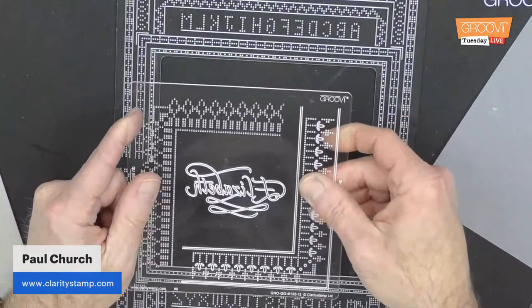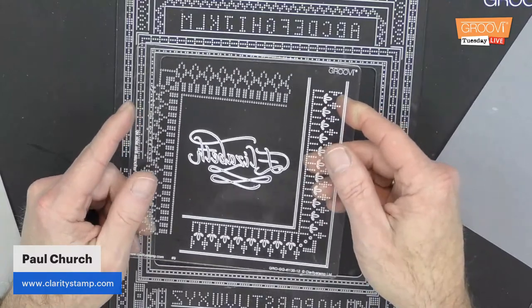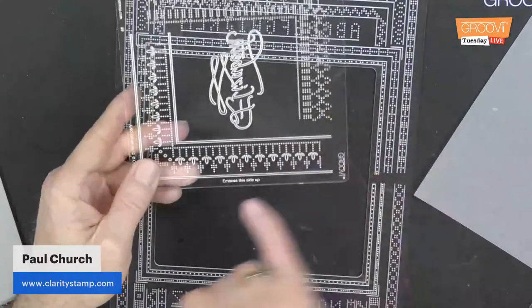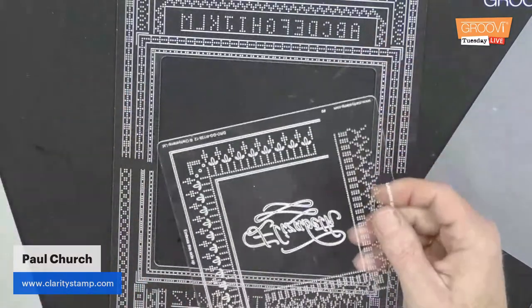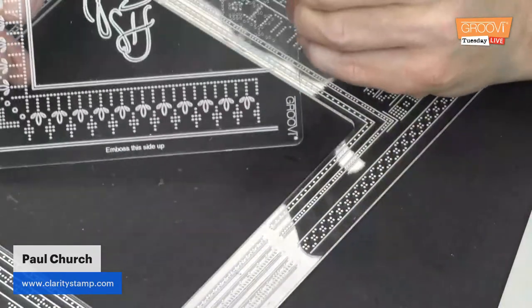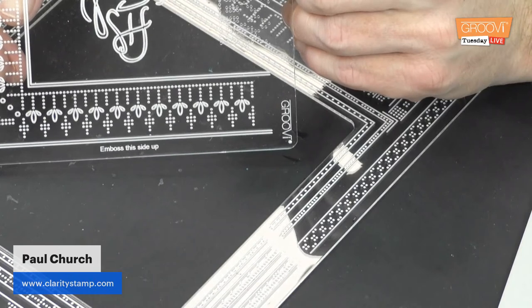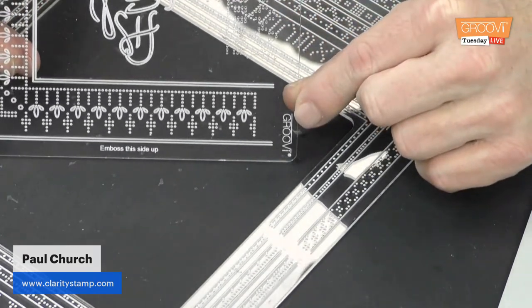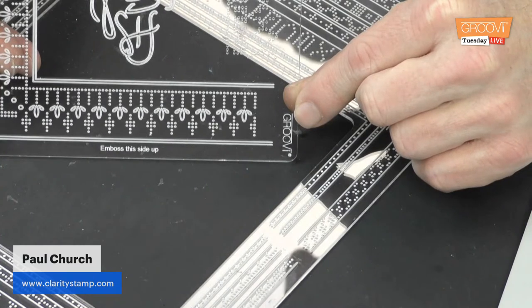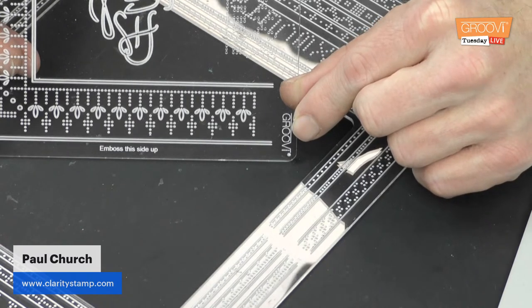We're just going to be looking at the embossing element today. Okay. Now, also on the plate, just as a gentle reminder, it says emboss this side up. As long as you can read that correctly and you can read Groovi the right way round, then you know the plate's in the right position.